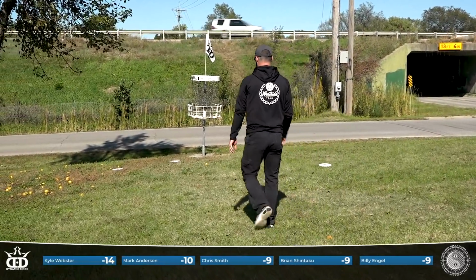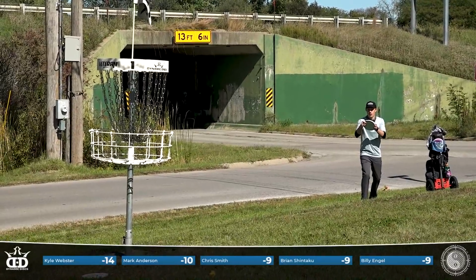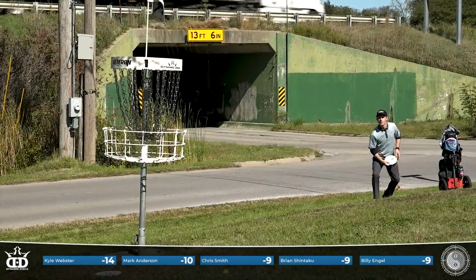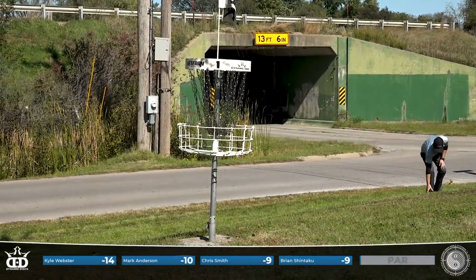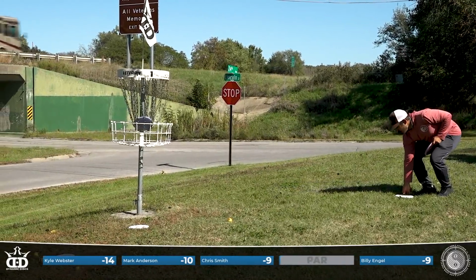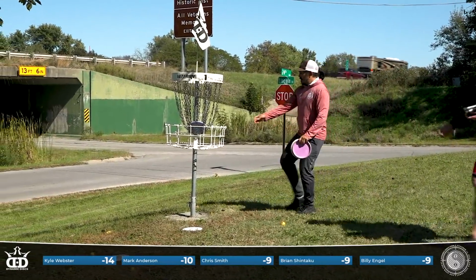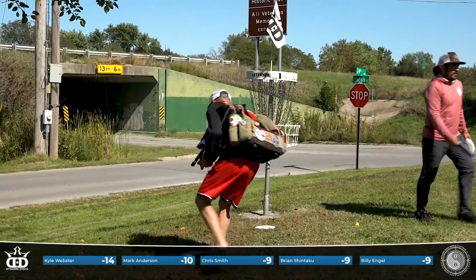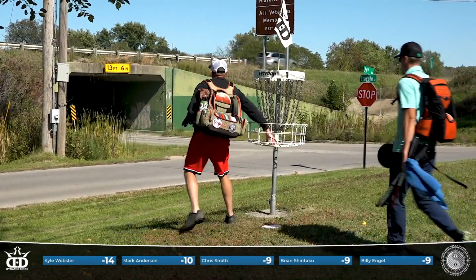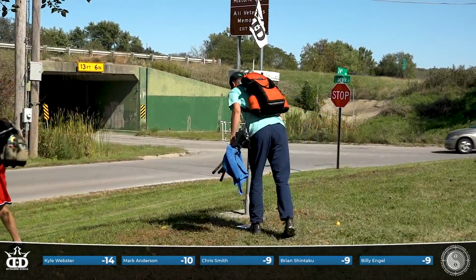Kyle, great start to the round, but with nothing but OB behind it. So this is going to be Billy to save his par. Yeah. Solid. That's a good confident putt to start off the round. One that you don't want to have to make, but when you do, you're like, all right, let's go. I feel good. Yeah.